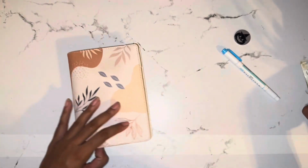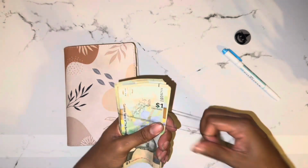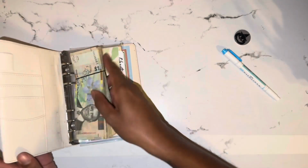So that is all for today. Here is our $50 for next time. All ready to go. I'm going to band it up, put it in the front. And there we have it.